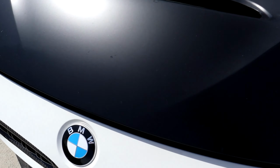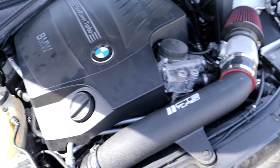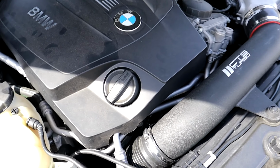Now moving along to the engine bay here. Now I don't have really that many issues with this engine, nothing major that is. This engine has been running great with no major issues at all. I'm very grateful that nothing has happened yet.